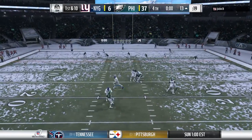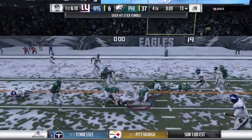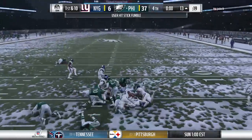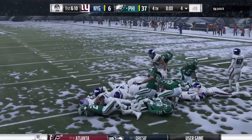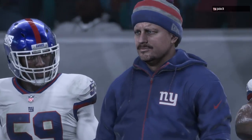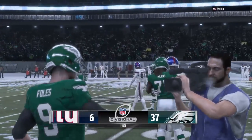One final try now for Manning. Being chased out left, and now the ball comes out. Manning lost it, and it's picked up by the Eagles. And that will write a finish to this ball game. So they stay alive in the NFL playoffs, move on to the conference championship.